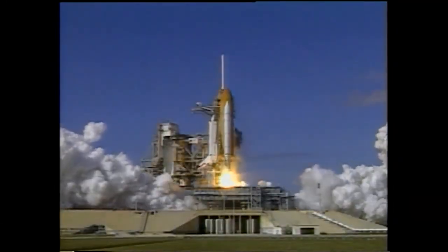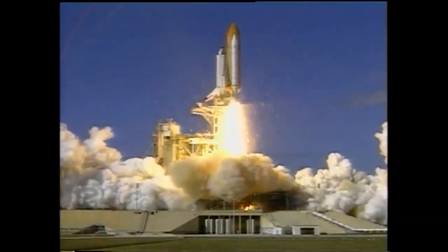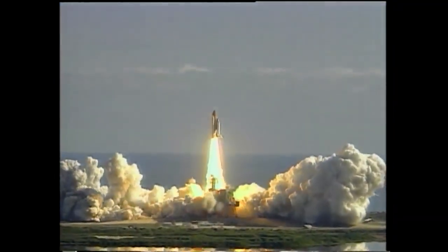Booster ignition and liftoff of Space Shuttle Columbia with a multitude of national and international space research experiments.